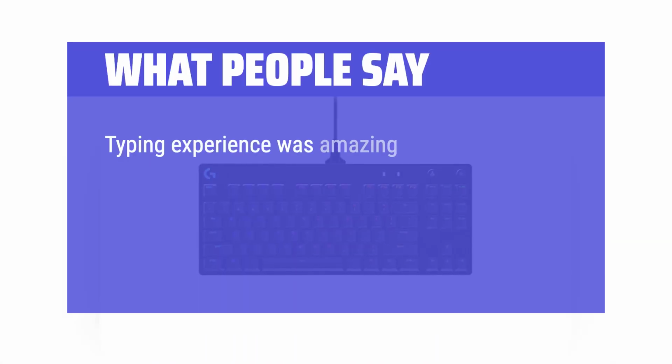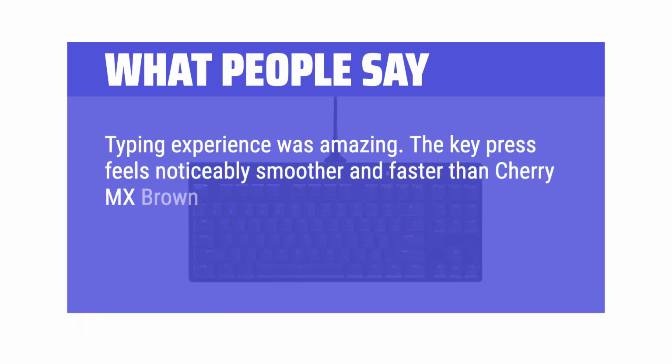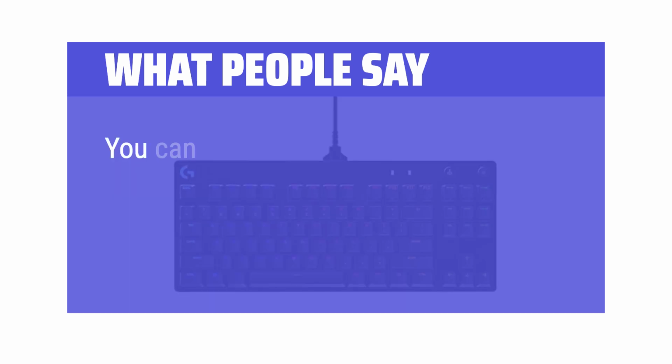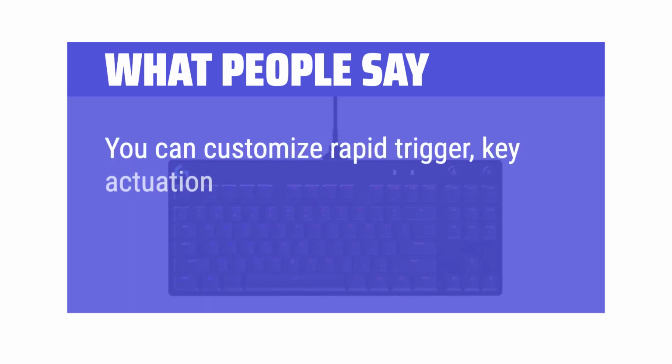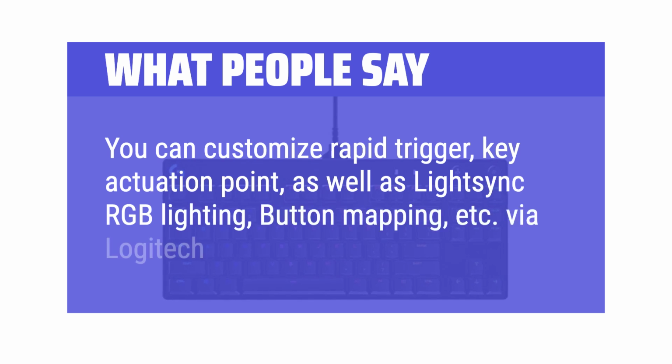Typing experience was amazing. The key press feels noticeably smoother and faster than Cherry MX Brown switch as well as Cherry MX Blue and Cherry MX Red switches. You can customize rapid trigger, key actuation point, as well as light sync RGB lighting, button mapping, etc. via Logitech G Hub software.